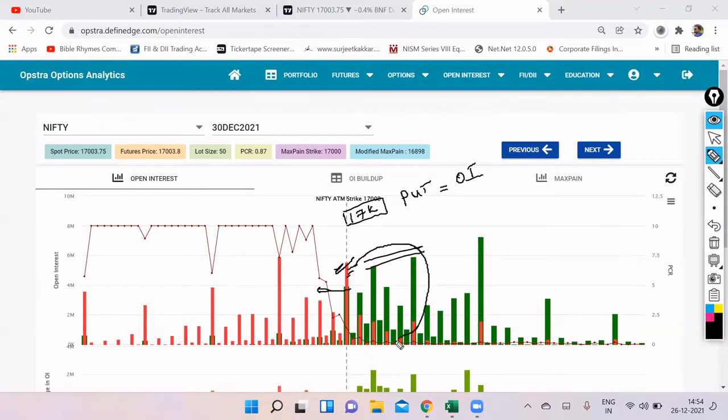And if you look at the call side, closer to this place, we do not see much open interest on the call side. The reason for this is that since FIs are not present or not much active, people would not like to take overnight risk. Saturday and Sunday is a holiday, so most of them do not want to take an overnight risk. So the positions are not aggressive here.